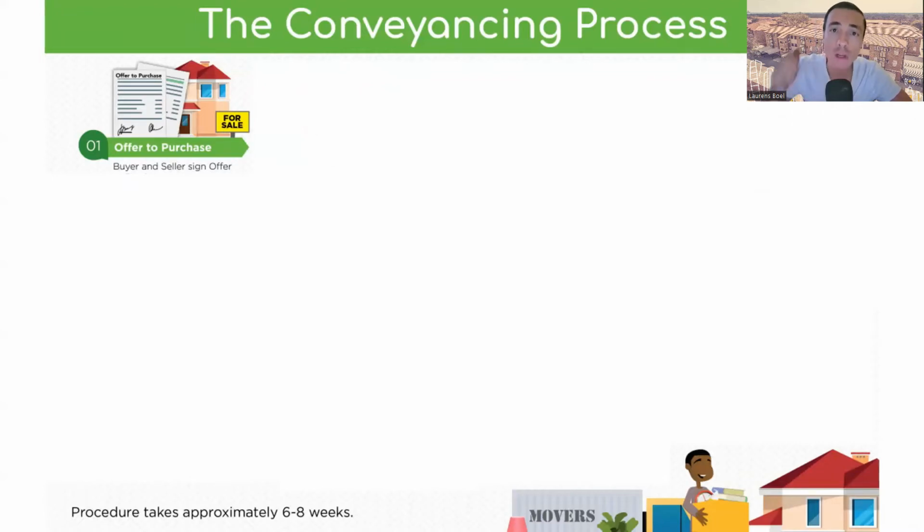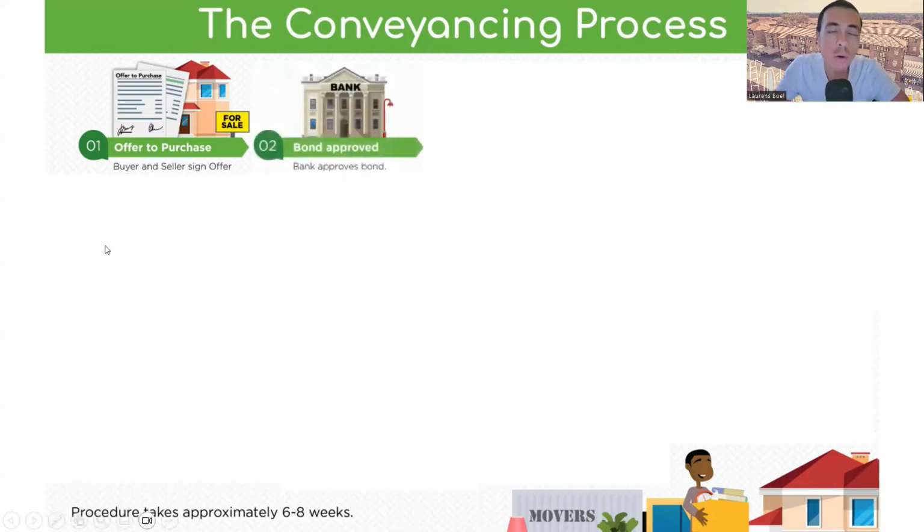So step number 1, you're going to sign an offer to purchase, a sale agreement between the buyer and the seller, and both parties have to sign in order for it to be a legitimate contract. Then number 2, you move into the bond approval.